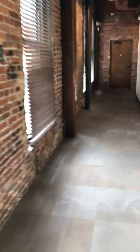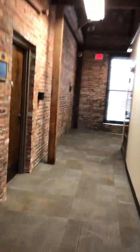I love being in this building because it has this kind of rich feeling of history. It has all these really interesting views everywhere. It's right in the heart of downtown. It's exciting. It's vibrant.